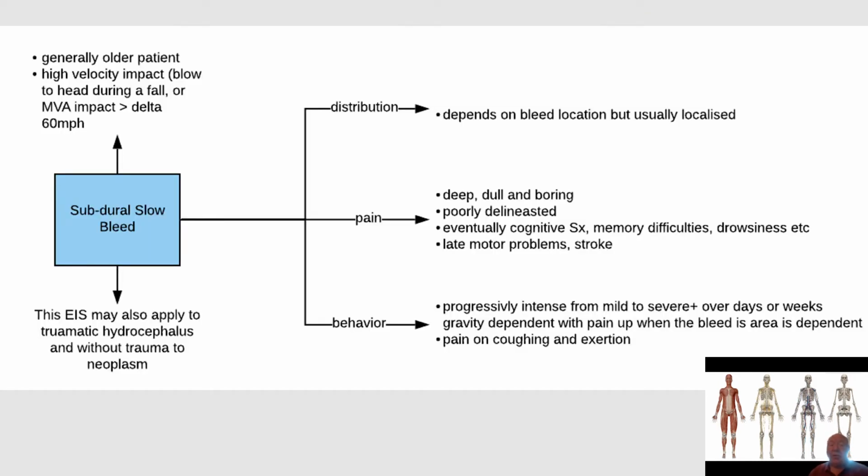These tend to be slow in the older population. These tend to be veins that get torn, the veins that bridge basically from the brain, the dura, and to the bone. So these get stretched out. As the brain shrinks, they tend to get a bit stretched out. So with shearing and torque forces going on, these veins can get torn and the bleed tends to be slow. If it's fast, obviously you won't see them in your clinic.